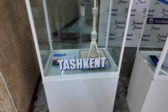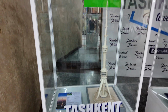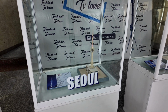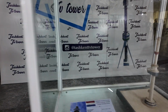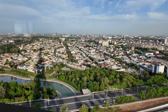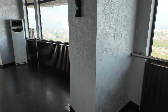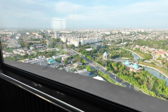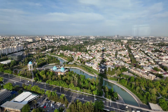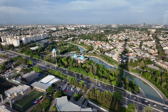Okay, we have the 100-meter high Tashkent Tower. Is it 100 meters? And then here we have the tiny 180-meter high tower in Korea. All the others are tiny. That's the place where we have been. Okay, that's the memorial.